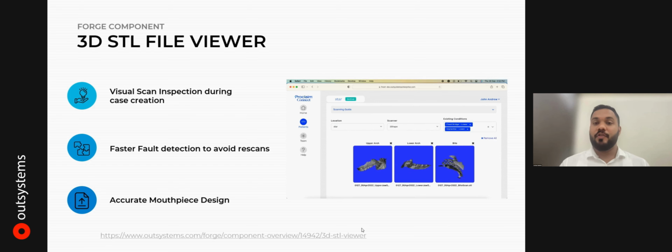In a way, we were the first client to use our own Forge component in a production-grade application. This inclusion of the component in the Connect portals and the digital manufacturing systems not only helped dentists to visually inspect the patient scans accurately to avoid rescan requests, but also helped design teams detect faults in the scan files before proceeding with the mouthpiece design. With features like auto rotation, zoom in, zoom out, and 360-degree graphical visualization, this component indeed is the best-in-class asset for 3D image inspections.